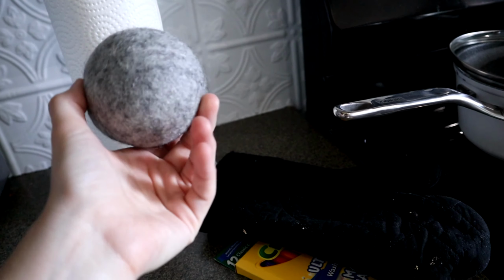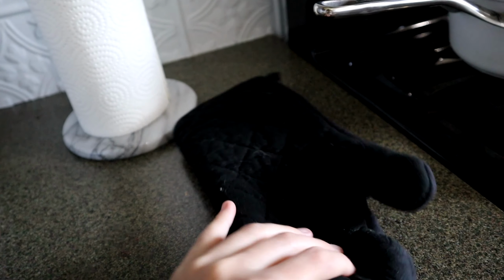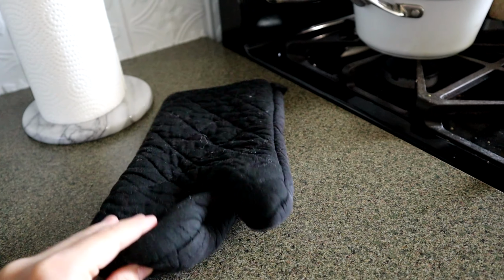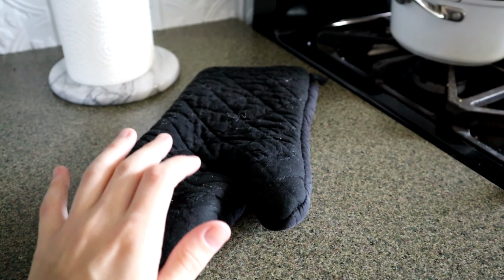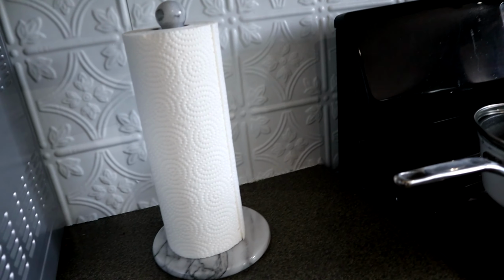A dryer ball needs to go downstairs. Crayola markers need to go downstairs. An oven mitt needs to go with the oven mitts. I need a second pair of oven mitts. I don't like having just one pair because when these are dirty, what am I supposed to use? So I need to get a second pair. I'm still in love with my marble paper towel holder. Love it.